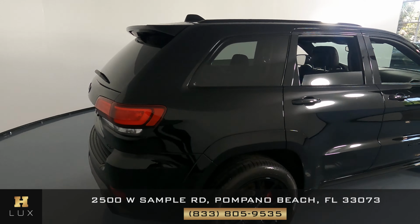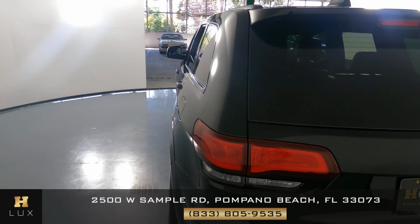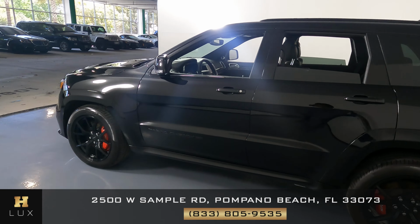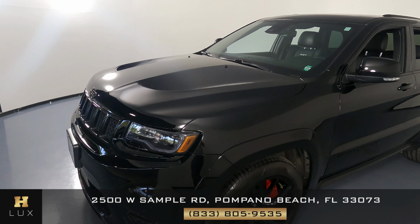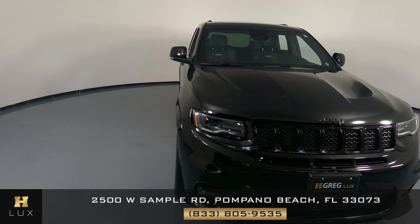We're going to take a look at it to see if there's any kind of damage, including scratches, dents, chips, or anything else. Here at Greg Locks, we want to be as transparent as possible and give you total peace of mind. So if there's anything you need to know about this car, we will let you know.